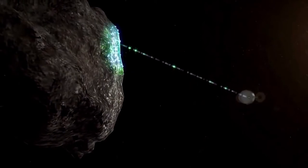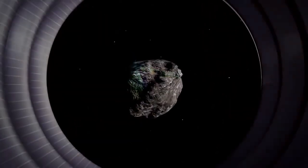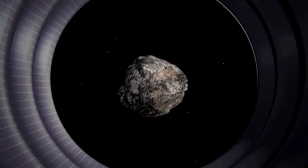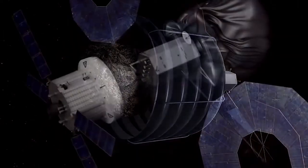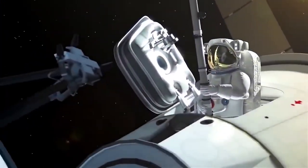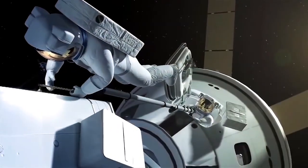By visiting a captured asteroid in lunar orbit, astronauts will learn how to do long-term space operations in a deep space environment while maintaining close proximity to Earth, and gain vital information exploring territory untouched by humans since the formation of the solar system. An asteroid mission requires new space transportation vehicles and systems that are capable of operating in an environment with almost no gravitational field.